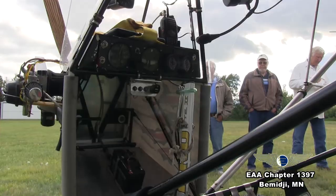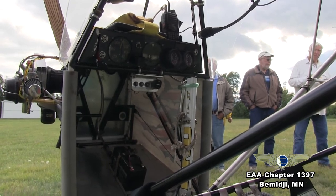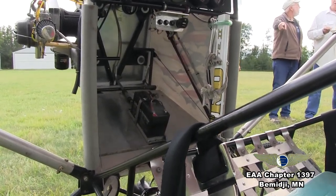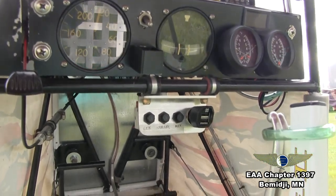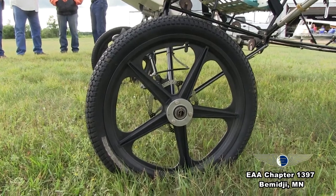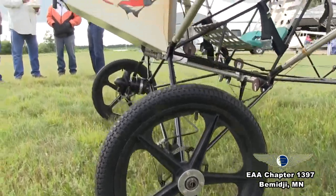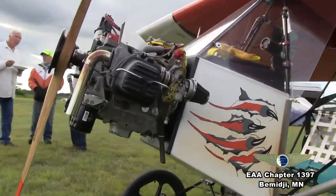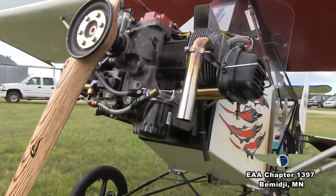Great work. They work good. The prop's gone on there. 12-volt generator? Motors, just in case. How many amps do I get on it? It's supposed to put out 6 amps. But at least the battery doesn't go dead. It'll keep it flying.